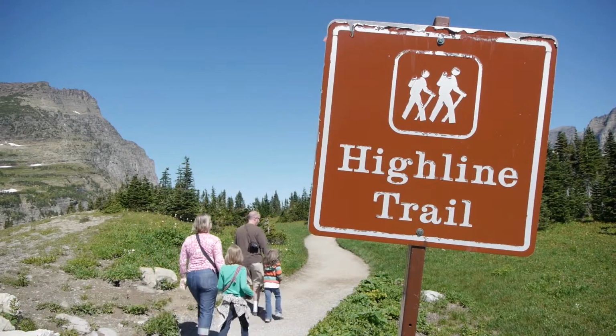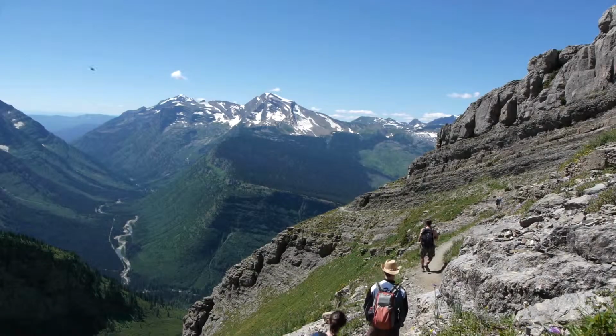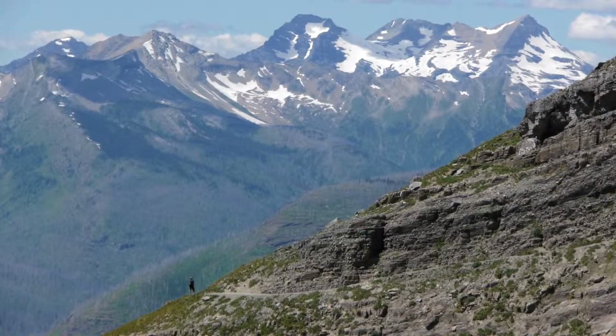Across from the Visitor Center, on the other side of the Going to the Sun Road, visitors can experience one of Glacier's most popular hikes, the Highline Trail. Although there are a few precipitous spots on the trail, don't let that discourage you from enjoying some of the most spectacular views in the park.